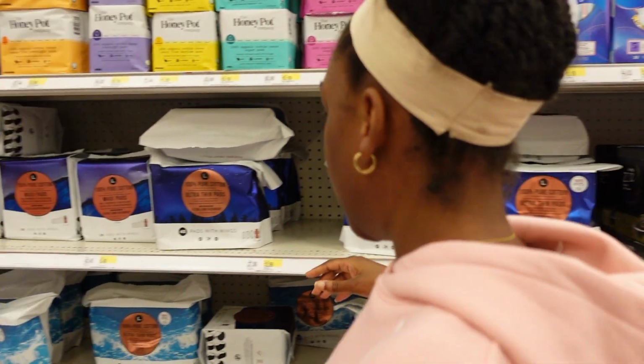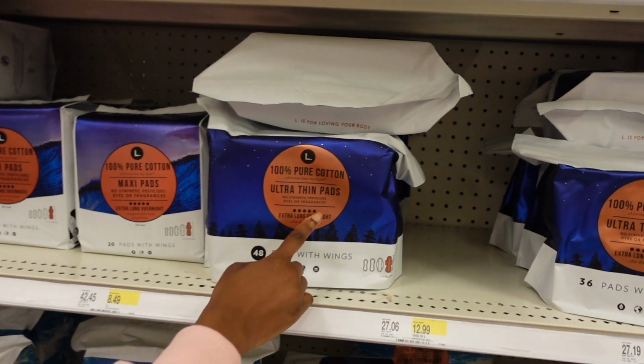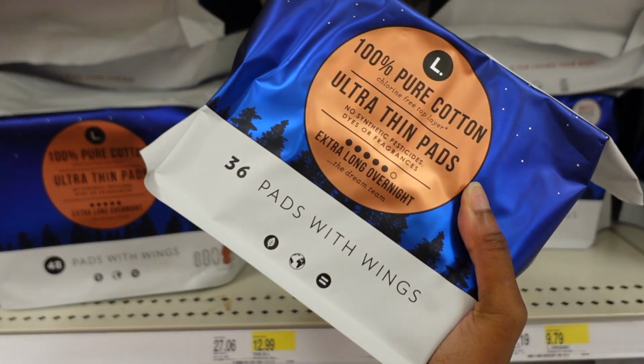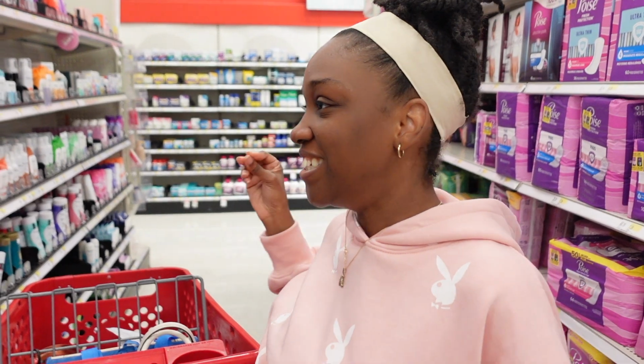I think I'm gonna just maybe get one more pack, and I think I'm gonna do the extra long overnight ultra thin pads here as well. So we're gonna do the 36 one. Yes sir. So the feminine hygiene is done. That was quick and easy and beautiful.